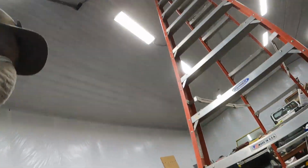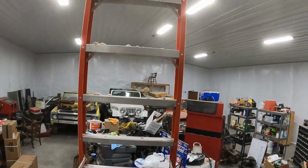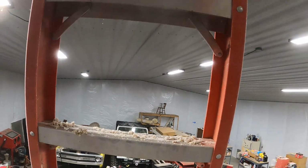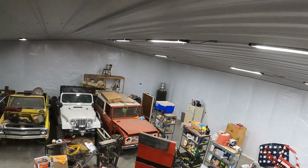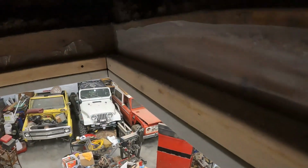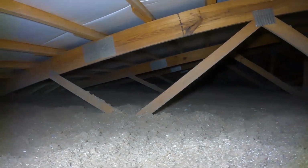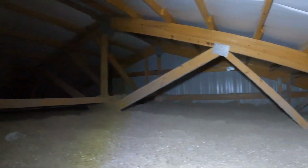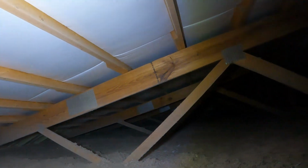But let's jump up here. And it's not like you'll be able to see a lot, but you'll be able to see a little bit. Oh dang, I almost dropped my light. There we go. So we might not have hit R50. Lights, please. But we got a blanket, probably mostly 10 inches thick to 11. And life is good. It's very cold up here now because we're in the attic space.